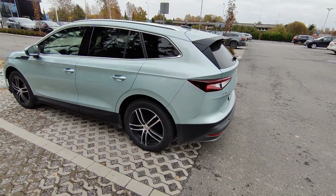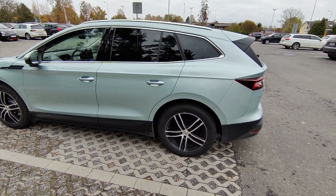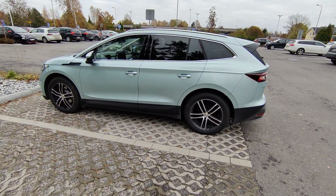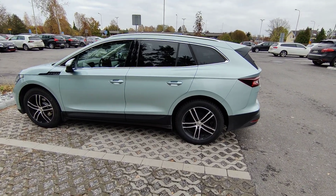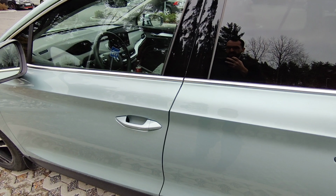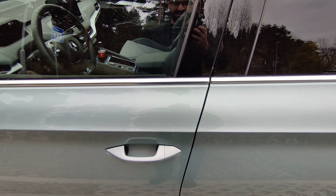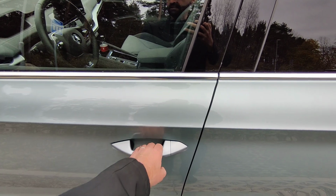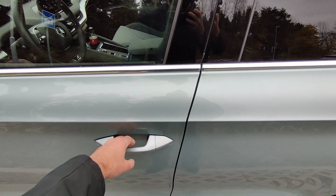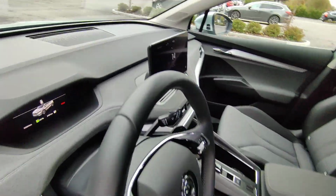I think it looks kind of okay compared to the Tesla Model Y. Maybe I like the Tesla Model Y exterior a bit more. This has keyless entry, but I guess that's also an extra feature which you need to pay some additional money for.